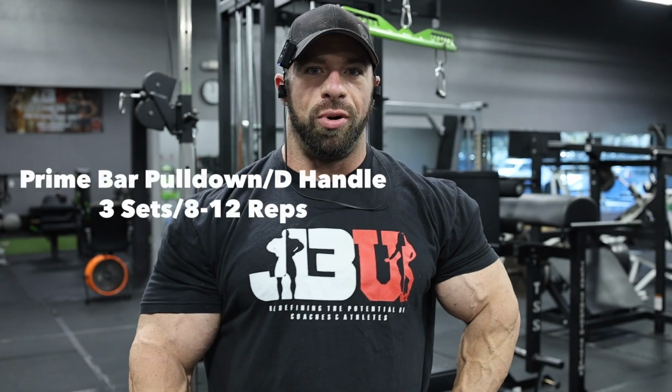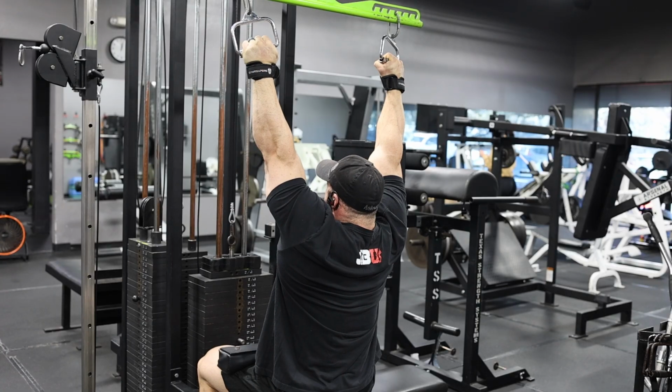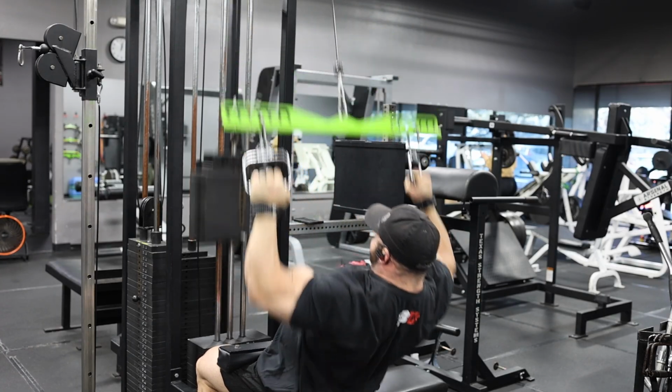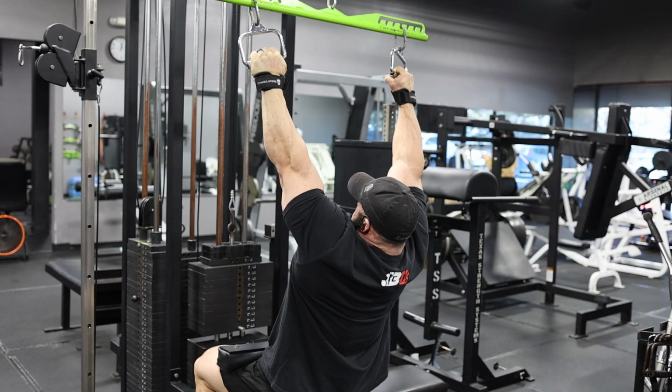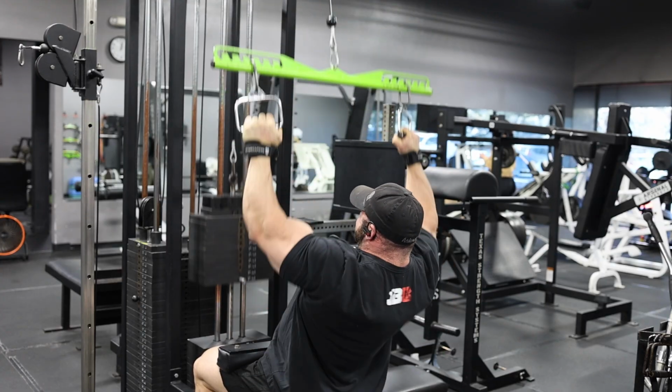Guys, we'll start with a pulldown first. So this is a bit upper back biased, so I do keep that torso leaned back. The idea is just trying to feel tension in that armpit area where the teres major ties in. Gonna get some lower trap involvement, gonna get some lat involvement. It's just a little bit of a bias, so don't think you're taking out the lat or anything like that.